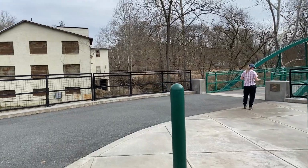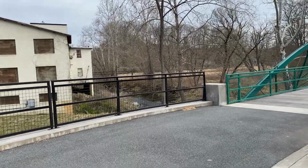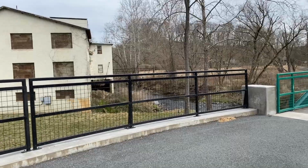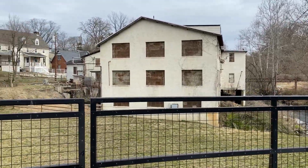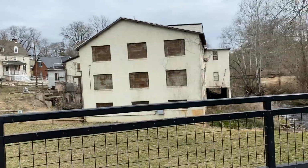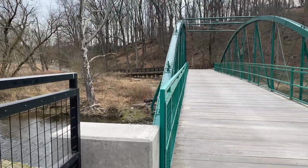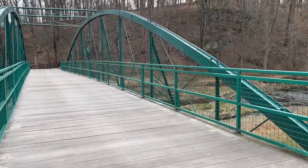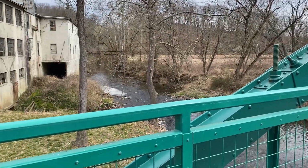So again, part of the history here is this is an old paper mill. The remnants of it here. And the mansion is up on the hill up over here from the early 1900s. That's what all this is. And we are at one of the bridges. This is really a cool bridge. It crosses over the creek here.